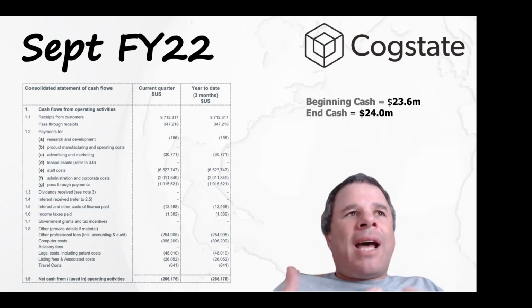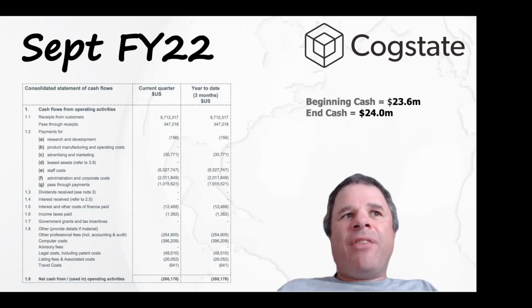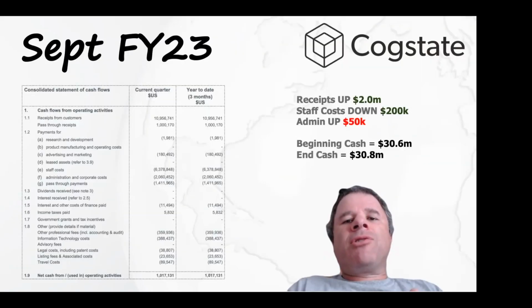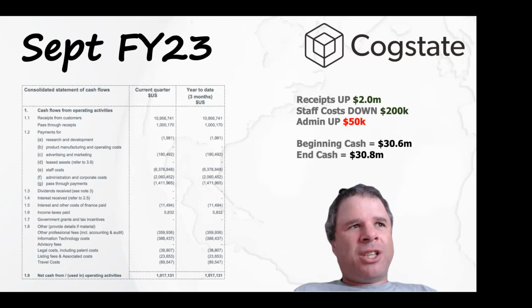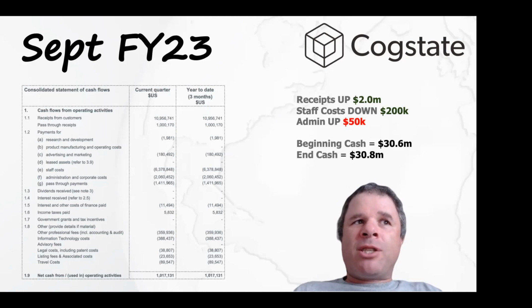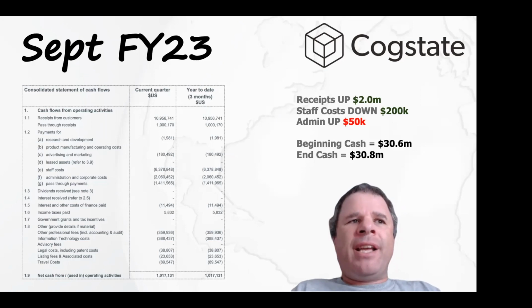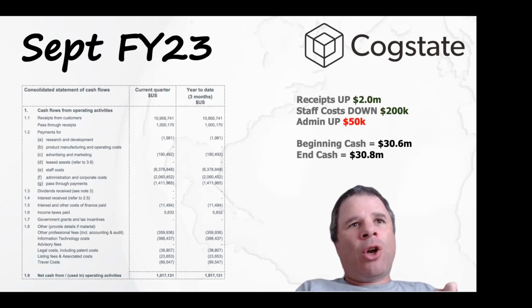So let's have a look at the most recent quarter, the first quarter of financial year 23, just to see how this company has progressed from last year to this year. Now onto the September quarter results. Receipts from customers are up to $11 million, so up about $2 million from last year. And the company was operating cash flow positive by over $1 million in this particular quarter.